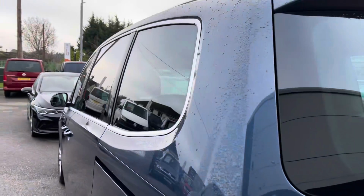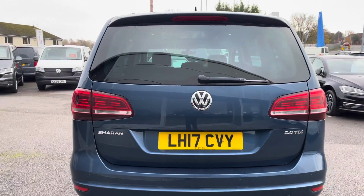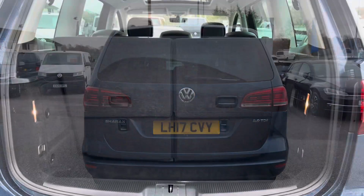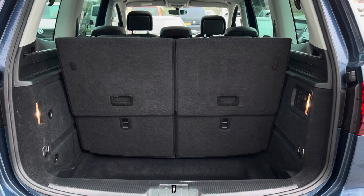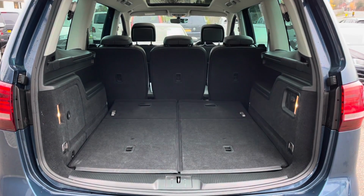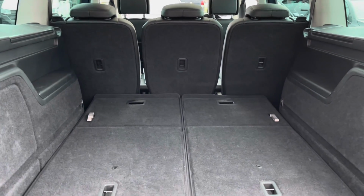Next, taking you around to the back of the vehicle, another great additional feature is your rear parking camera, and then you also have your parking sensors as standard to support with parking and tight manoeuvres. And then with the back seats up, we still have enough room to cater for your daily needs such as your weekly shopping trips. But then when the seats are folded down, you can see how much the capacity has increased. So we have so much room available, you could easily fit in multiple suitcases when you're off on your holidays.